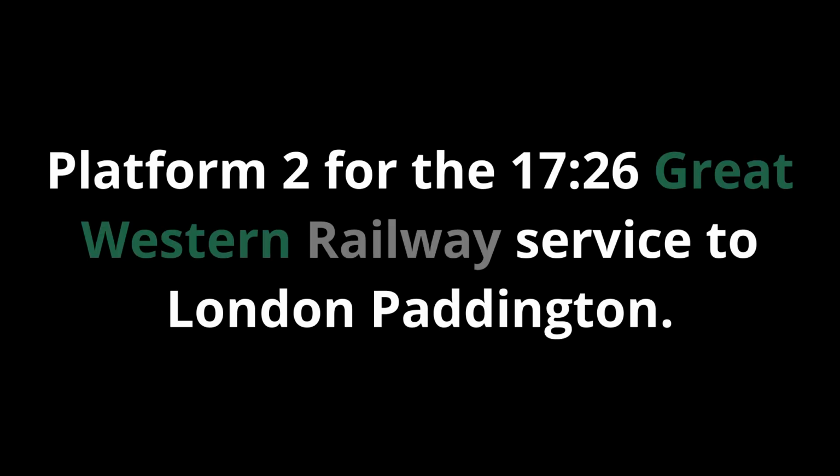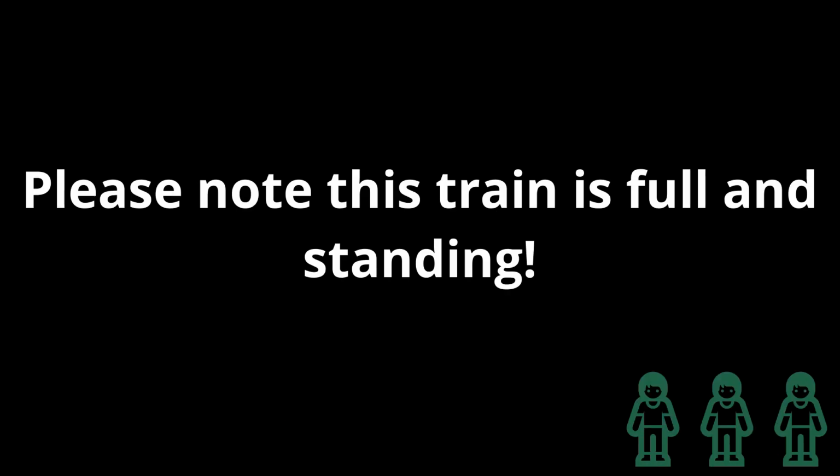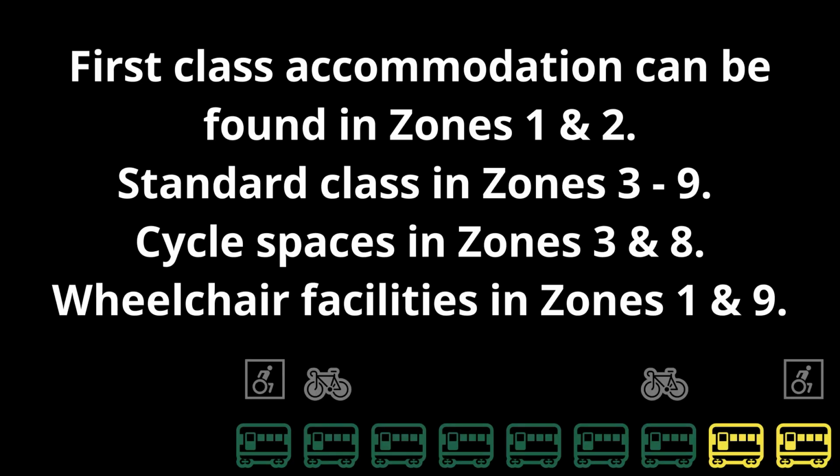Platform 2 for the 1726 Great Western Railway service to London Paddington. Calling at Swindon, Reading and London Paddington. This train has 9 coaches. Please note this train is full and standing. Please allow all customers to leave the train before boarding. First class accommodation can be found in zones 1 and 2. Standard class in zones 3 to 9. Cycle spaces in zones 3 and 8. Wheelchair facilities in zones 1 and 9.